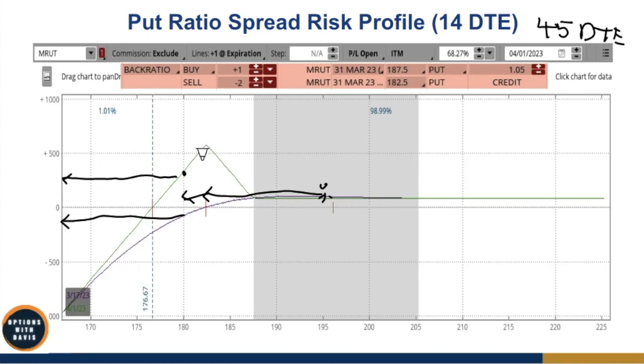But the put ratio spread is slightly different because you have this embedded long put spread, and the only way you can achieve the max profit is to hold it to expiration. If you hold it just to 21 days or even 14 days to expiration, there's not much you can make down here. So if you're going to put on the put ratio spread and just get out around 21 days to expiration, then it's better not to put on the put ratio spread at all. It's better to go with the simple short put trade instead of this put ratio spread.